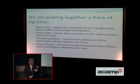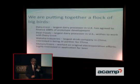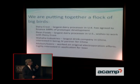Dairy Crest is the largest processor in the UK. And actually, they called us in November. We didn't call them. They had heard about us. And they are very progressive. So they have agreed to put up 100% of the prototype funding.